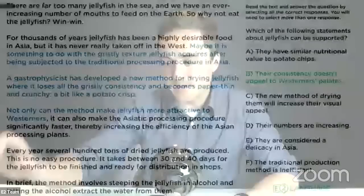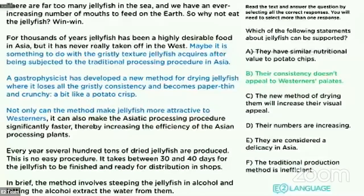I would go yes. I would tick this one because, I was supposed to be showing you the screen there. Sorry. Let me show you the screen now. I would say yes, I would tick this one because jellyfish traditionally, or in the past until this new method has been developed, their consistency doesn't appeal to Westerners' palates. The consistency doesn't appeal to Westerners' palates.